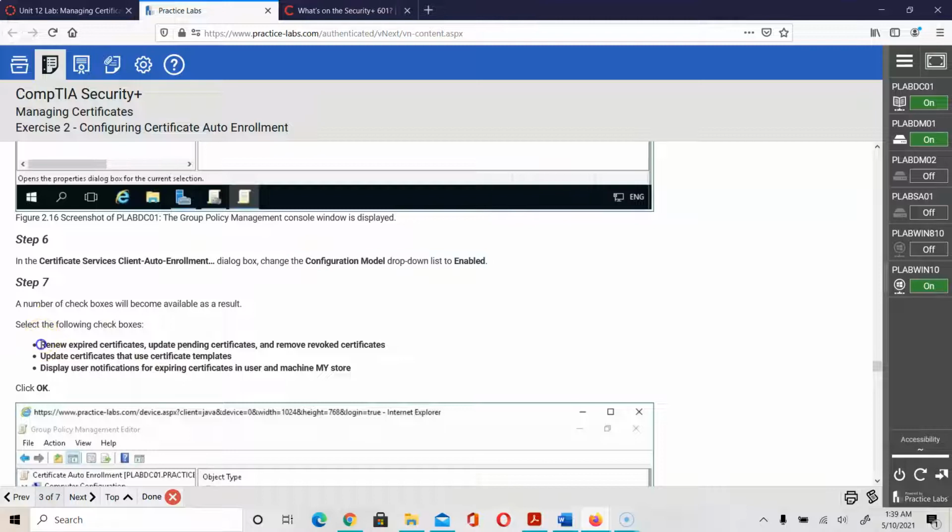So for step 7, it wants you to select these options: renew expired certificates, update pending certificates, remove revoked certificates, update certificates that use certificate templates, and display user notification for expiring certificates for the user and the machine. So when you select these options, what do they really mean? That would allow us to give out a new certificate when the certificate is expired, update, as it states here, and remove revoked certificates. So in the case I wanted to take away the certificate, I can do that. And then we can also change the template and display the user notifications.